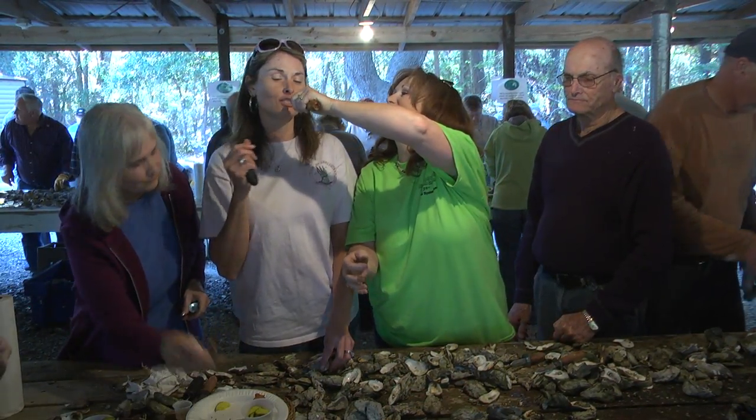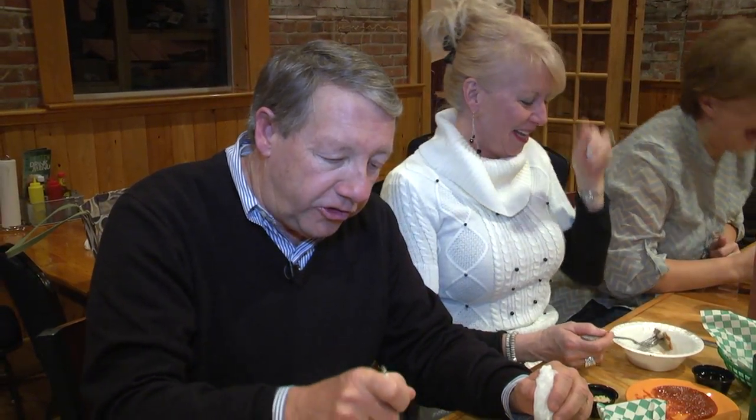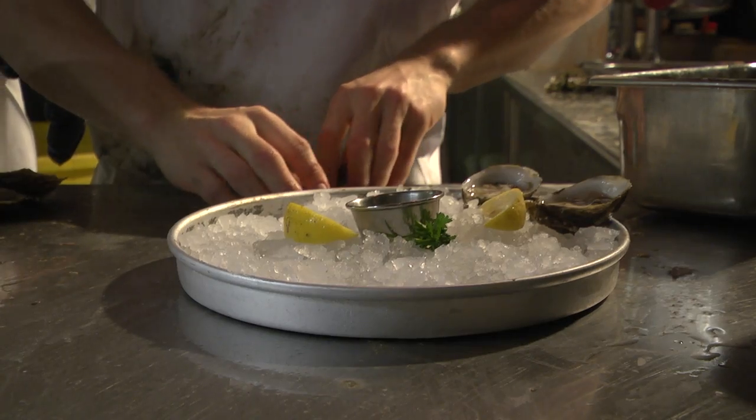Can't have my last oyster. These are great oysters. Good and solid. These are great. Good, salty, local oysters. I love the oysters. They are real good. The more oysters we have, the cleaner our waters are going to be. They filter those waters and help us stay clean.